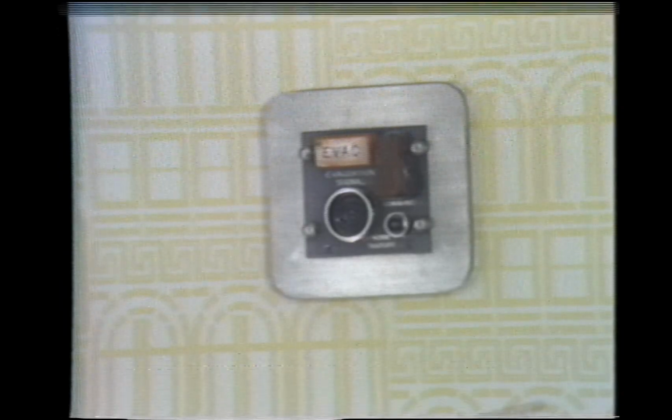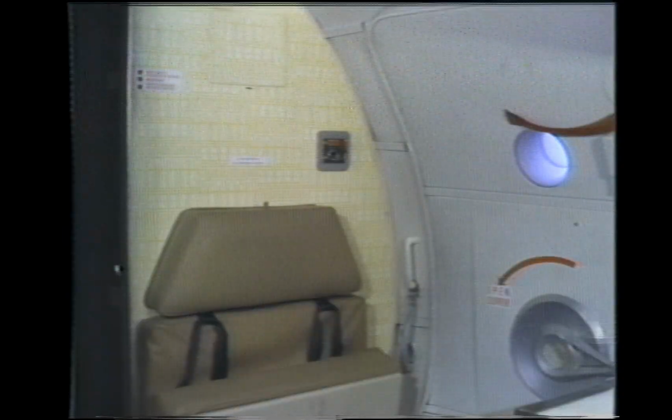There are 2 evacuation alarm panels in the cabin. They are located adjacent to the forward flight attendant seat and the aft flight attendant seat.